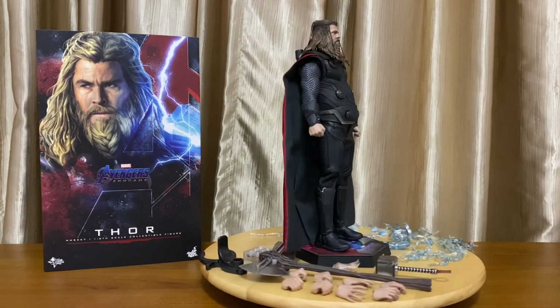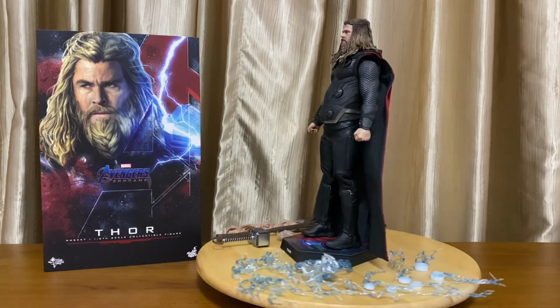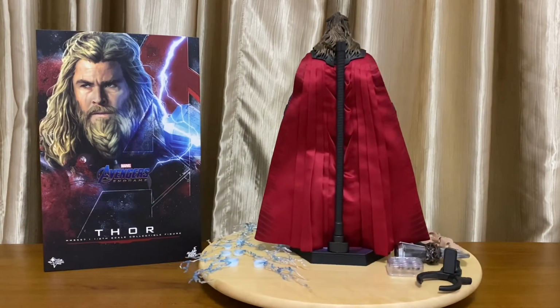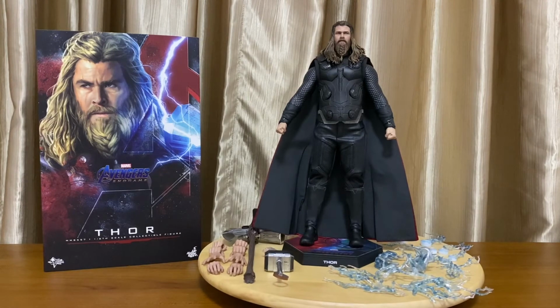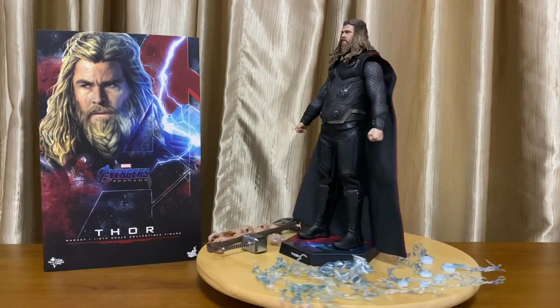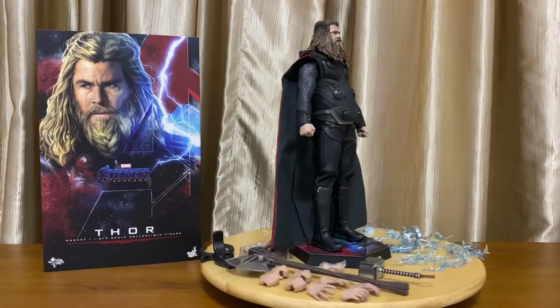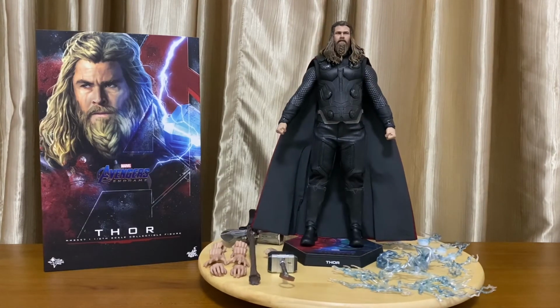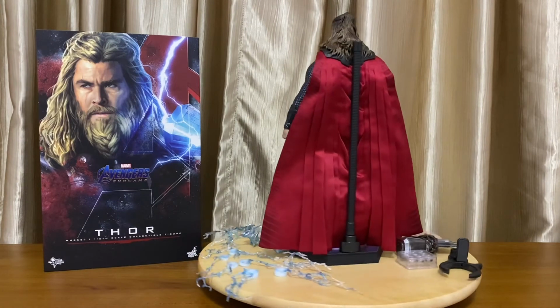Probably, I mean, if the hype is down, if you no longer have any interest or even passion for this figure, yep, I agree. Don't buy it. Buy it only if you are comfortable or interested in it. But I would say overall, this is an excellent figure. Be it the accessories, the quality of the accessories, the figure, the head sculpt, everything. I mean, as mentioned, this is Thor, one of the main integral characters of the Avengers. So I mean, go ahead and get it.